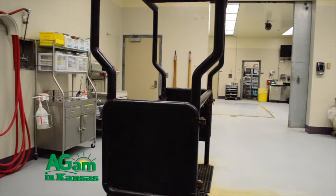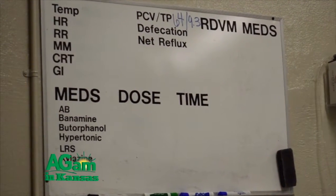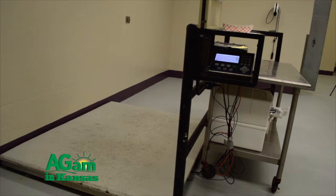So we're going to get basic physical exams: temperature, heart rate, respiratory rate. We're going to listen to the heart and the lungs. Do we need to pass a tube? Do we need to do a rectal exam? Do we need ultrasound? So we'll do all those things. In some situations, we have a pretty critical horse, and we may have multiple veterinarians here doing things simultaneously. Students will be involved in listening to the heart, getting that temperature, that sort of thing. We also have a set of scales over here so we can get accurate weights on our large patients.